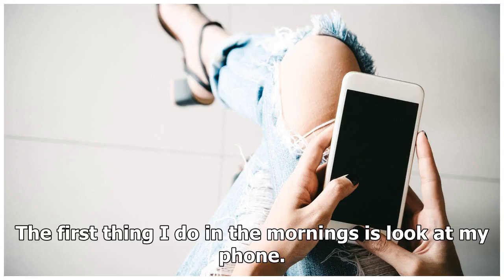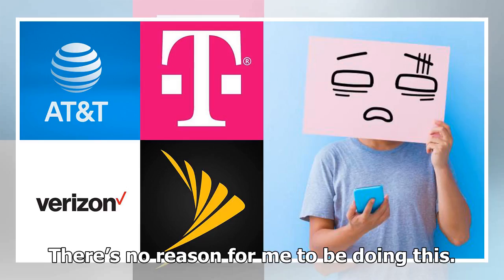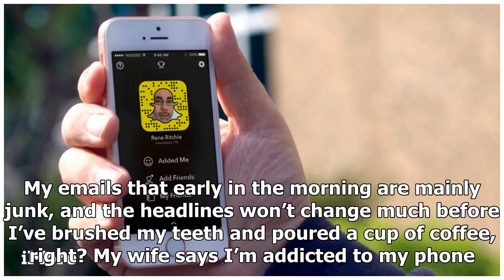First thing I do in the mornings is look at my phone. That's mainly because my phone is my alarm clock, but once my eyes are open and that screen is lit up in my hands, it's an awfully short trip to checking emails and perusing headlines. There's no reason for me to be doing this. My emails that early in the morning are mainly junk, and the headlines won't change much before I've brushed my teeth and poured a cup of coffee, right?